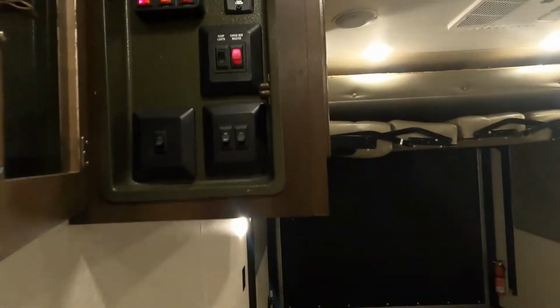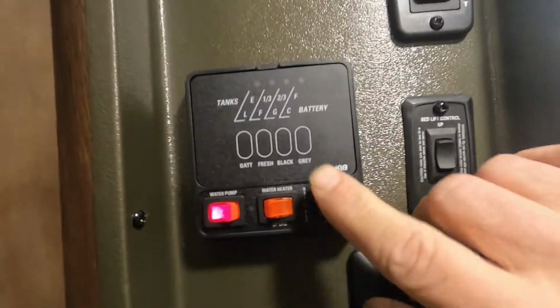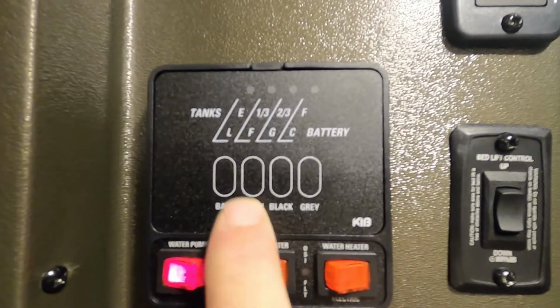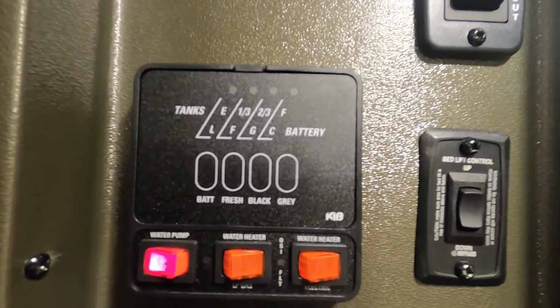Up here's your control panel. This is for running your awning in and out. This is for your bed. We'll go over that in a moment. Over here is where you check the levels of your tanks, your brand new battery, your fresh water. That's the button you can hold down to tell when your potable water is full. And then your black and gray tanks. Just keep an eye on them and see when you need to dump them.